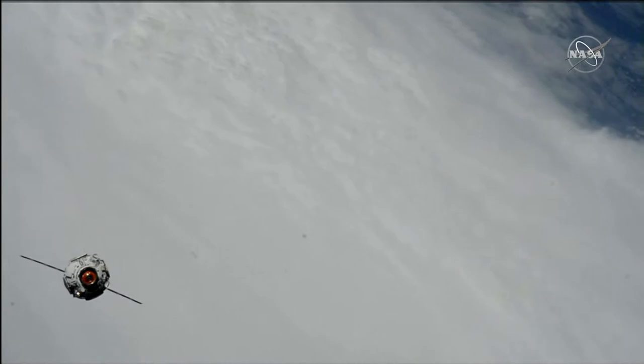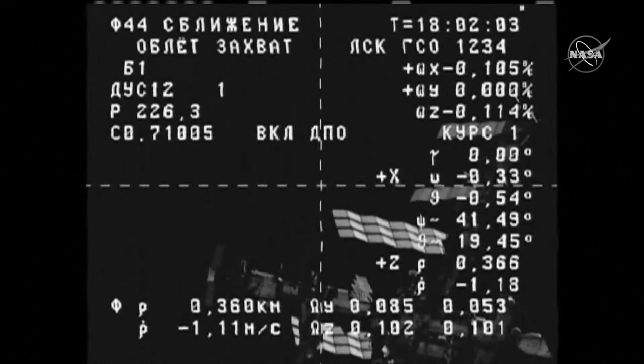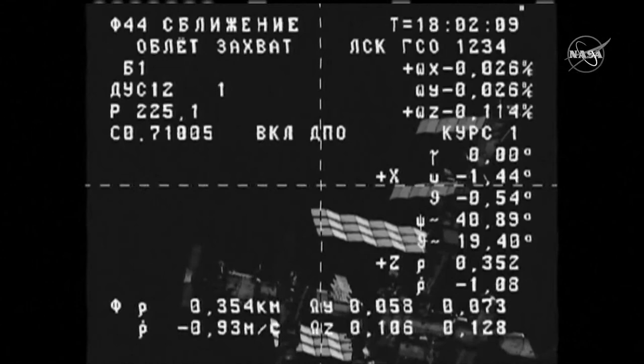And the report right on target, the fly around of Prichal in Progress of the International Space Station now underway, 365 meters separating the new module from the International Space Station. And again, you can see the fly around as it is being conducted from the external engineering camera on the Progress delivery craft.